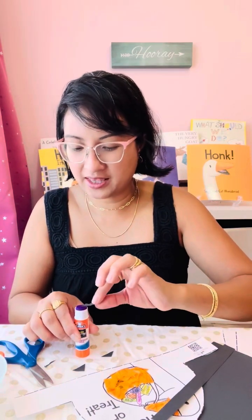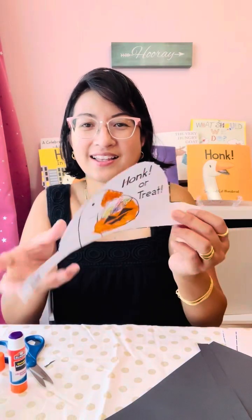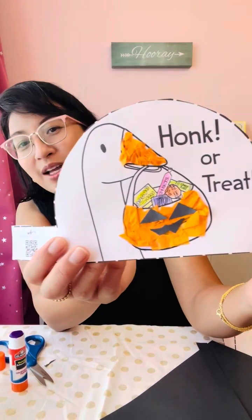And then you just take the glue and slide it on the glue, place it down. Oh my God, mine looks like a mustache, but it's okay, we'll make do. I'm sure your guys' will look a lot better than mine. So there we go, that's the jack-o'-lantern face.